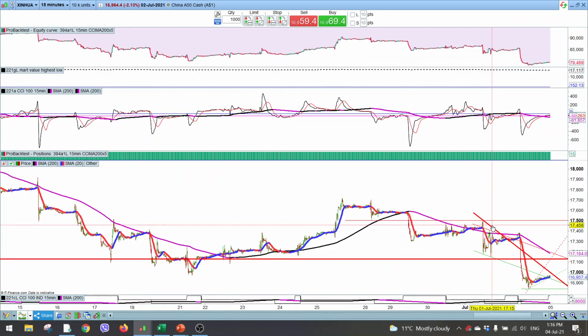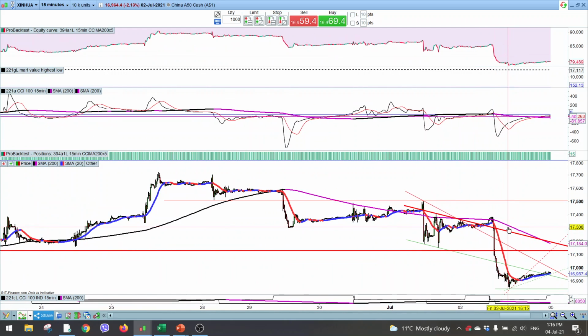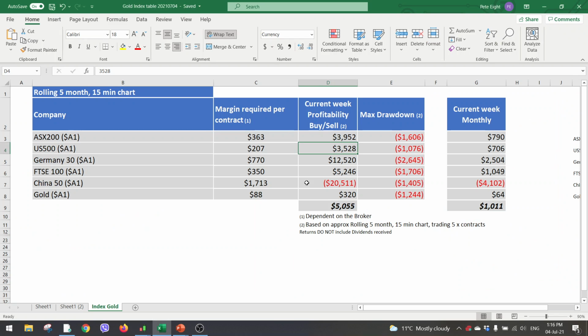So again, this is the one that's causing us the biggest grief. We'll keep holding on to that and accumulating. We've got 15 contracts so far. So we're down below our profitability of our baseline of 100,000 at 79,489. So hence we're looking at about $20,000 in a negative on the China market.